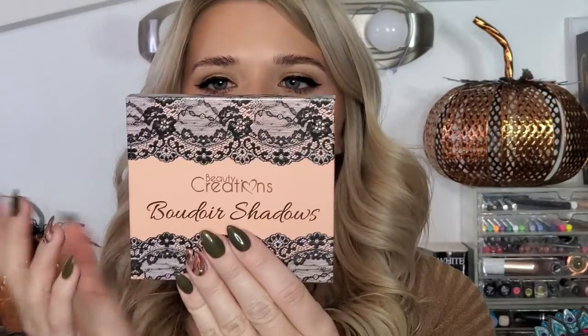I'm not a huge fan of that just because I do get so many eyeshadow palettes. I didn't really need a second one. I feel like they could have literally put anything other than an eyeshadow palette in this box and I would have been happy about it. But this is the Beauty Creations Boudoir Shadows. It's kind of cute packaging with the coral and it has a little corset detail on the back. There is the inside of the palette, quite neutral, very everyday, a little boring.